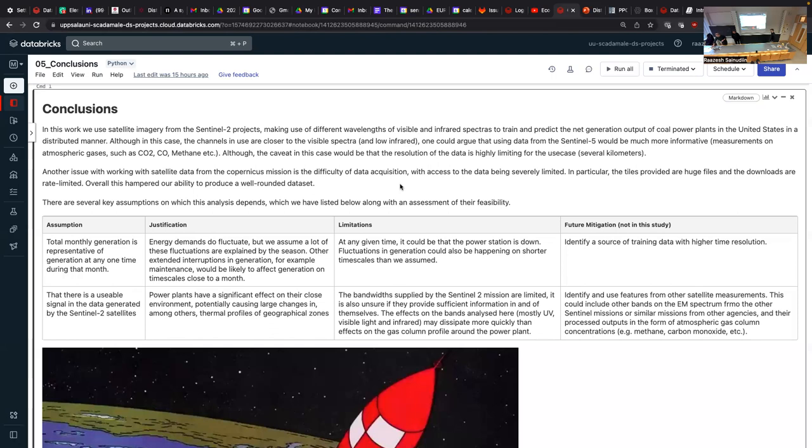However, we captured a few issues with this. The resolution is not great. Now we have 20 meters, but it was essentially kilometers, like 7 kilometers. So it's difficult to work with for the type of problem we want to break down, especially for the smaller plants. Another issue is that we had difficulty getting enough data, because of time constraints, but also the ESA access and downloading these huge files.